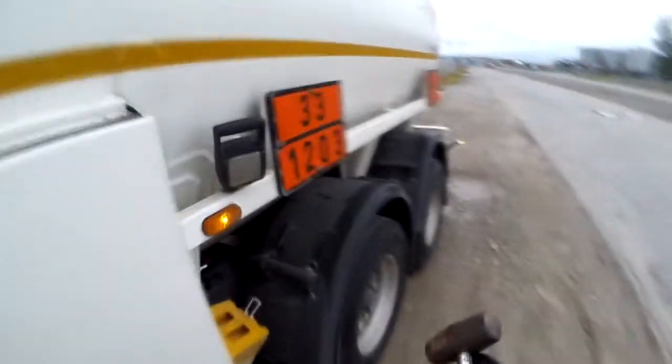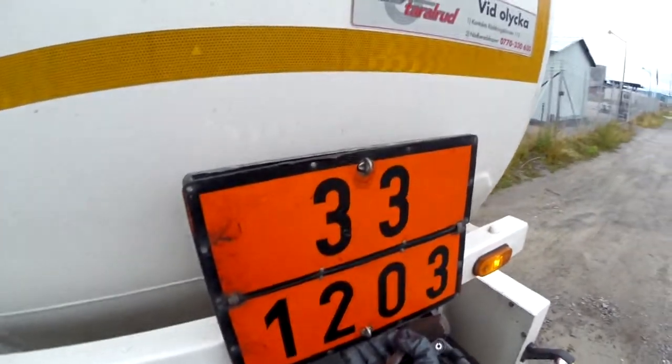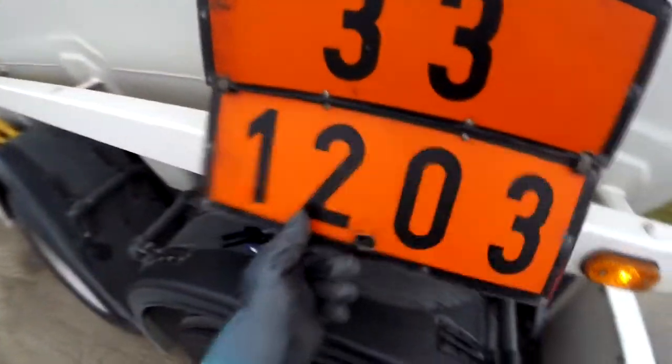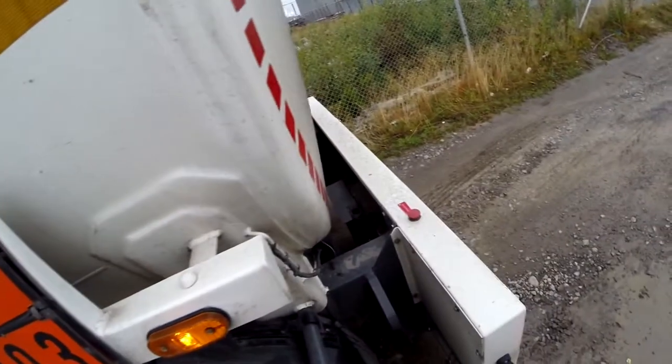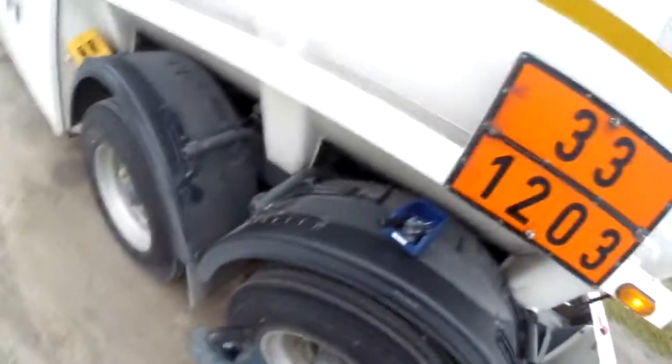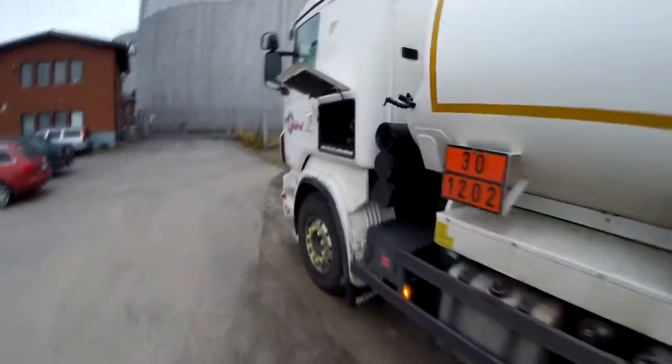because I know the last one over here, the trailer. Oh, look at that. Someone has fixed this one. Yeah, somebody has already fixed that one. Well, seems like I'm done now with the pre-trip and whatnot. Let's do this.